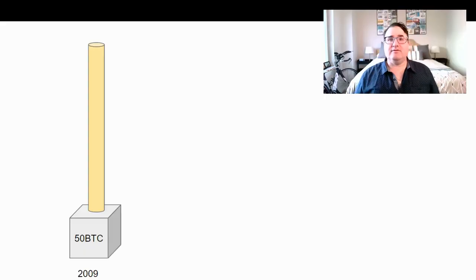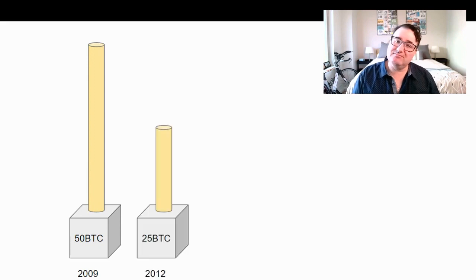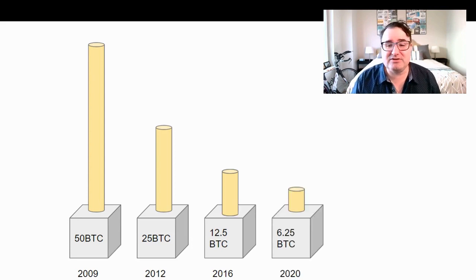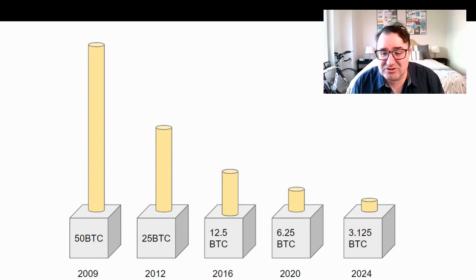So let's talk about reward for a minute. Roughly every 10 minutes, a new Bitcoin is found or solved or mined. And every 210,000 blocks, the reward goes down by half. So way back in 2009, the reward was 50 Bitcoin. Then roughly 4 years later, in 2012, the reward is 25 Bitcoin. 4 years later, in 2016, it was 12.5 Bitcoin. Today, it's 6.25 Bitcoin. And in 2024, it'll be 3.125.